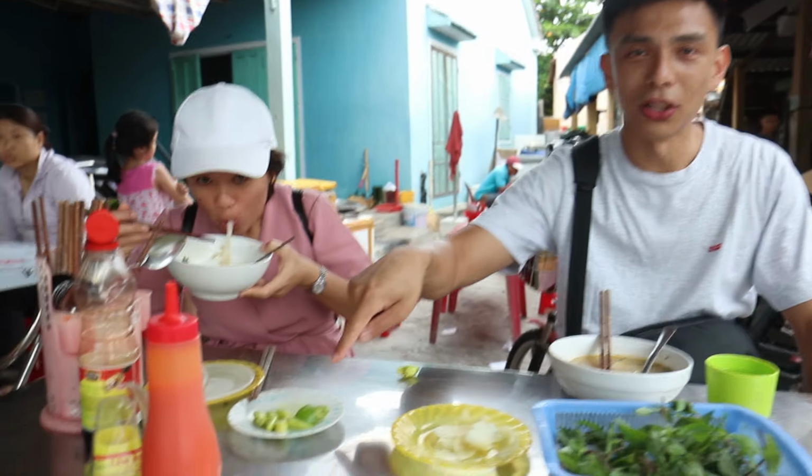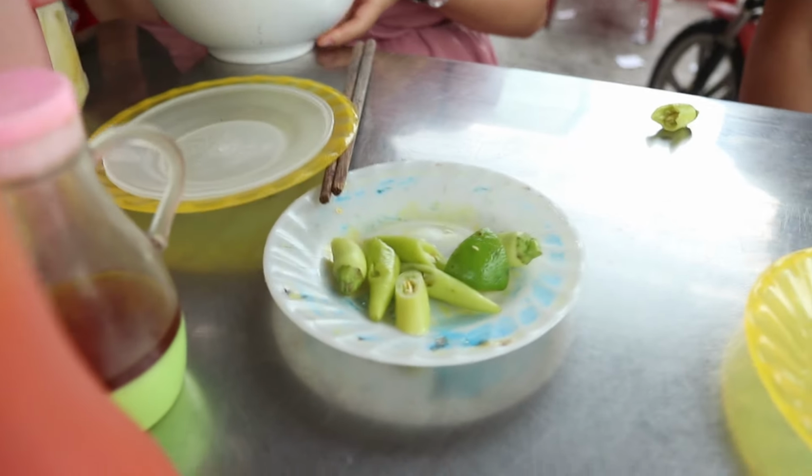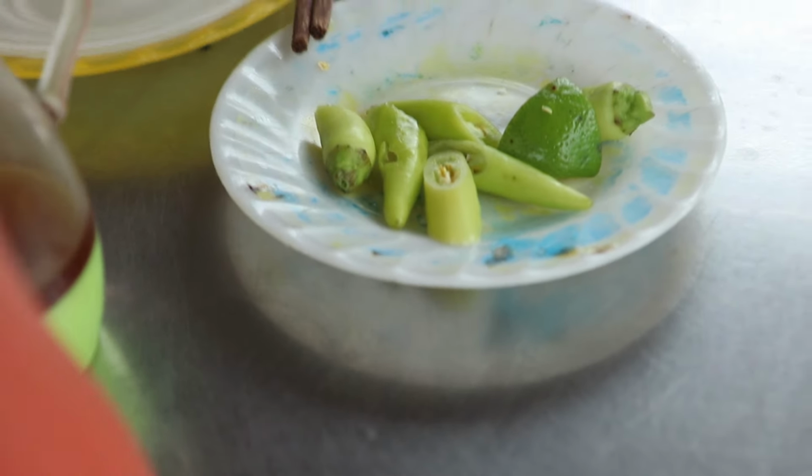Enjoy the noodle, please. You guys ever see some of these kind of chilies around? I don't recommend just eating it. My mouth is in the world of spicy paste. Apparently you're just meant to put it into your soup. I did not do that. And I'm paying the price.